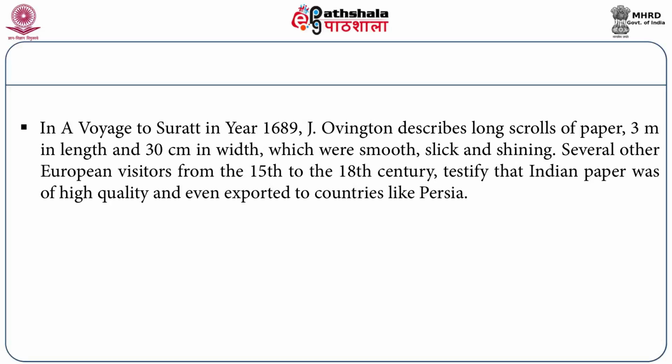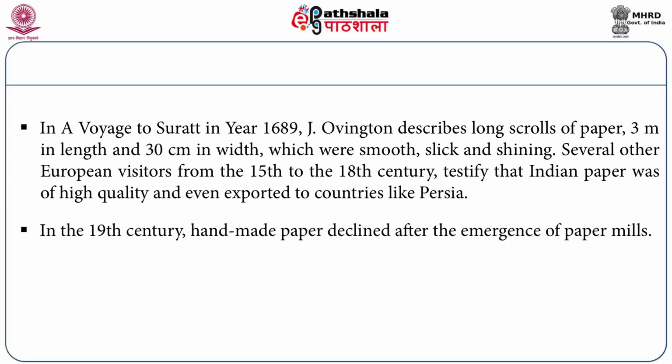So it records how Indian paper was produced, and several other European visitors from the 15th to the 18th century also testify to Indian paper of very high quality, even exported to countries like Persia. In the 19th century, handmade papers declined after the emergence of paper mills introduced by the British in India.